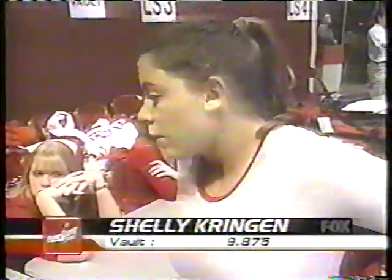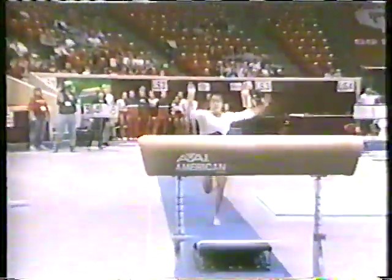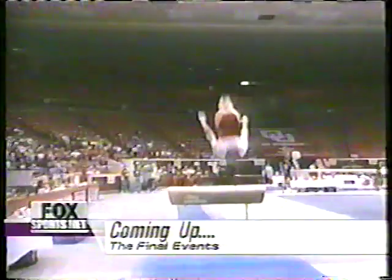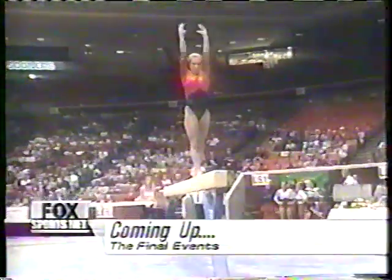Meanwhile, Shelly Kringen of Iowa State, a 9.875. Iowa State is done on the vault. Excellent performance by A.J. Lamb of Nebraska on the balance beam. Her score of 9.95 ties her for the lead in this event with teammate Bree Doherty O'Callahan and Stephanie Schweitzer of Iowa State. But the team competition, it has not been decided yet. Plenty of competition left in the 4th rotation. Who will win the title?